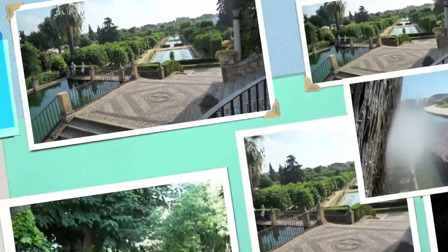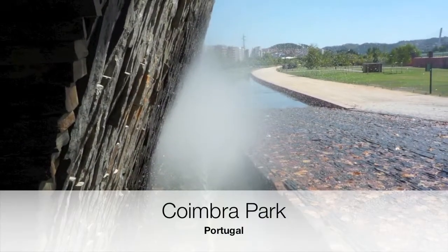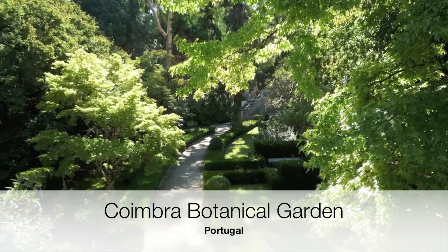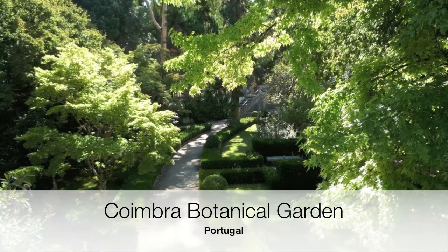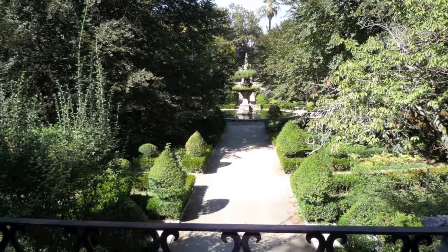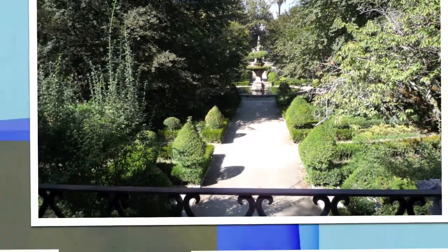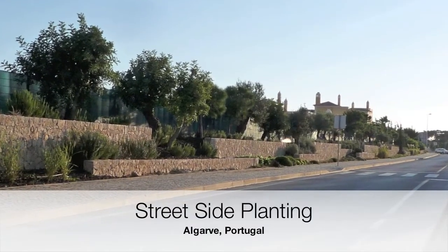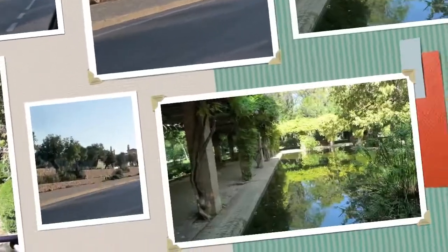On to Portugal now, and this garden, well, this was part of a park, this water display, but it was so unusual I thought I'd photograph it. But the Botanic Gardens were a little bit overgrown, but there were a couple of areas that were really nice. And this might seem a crazy thing to photograph, but I just loved the way they'd got the planting and the walls along some of these parts of Spain and Portugal.